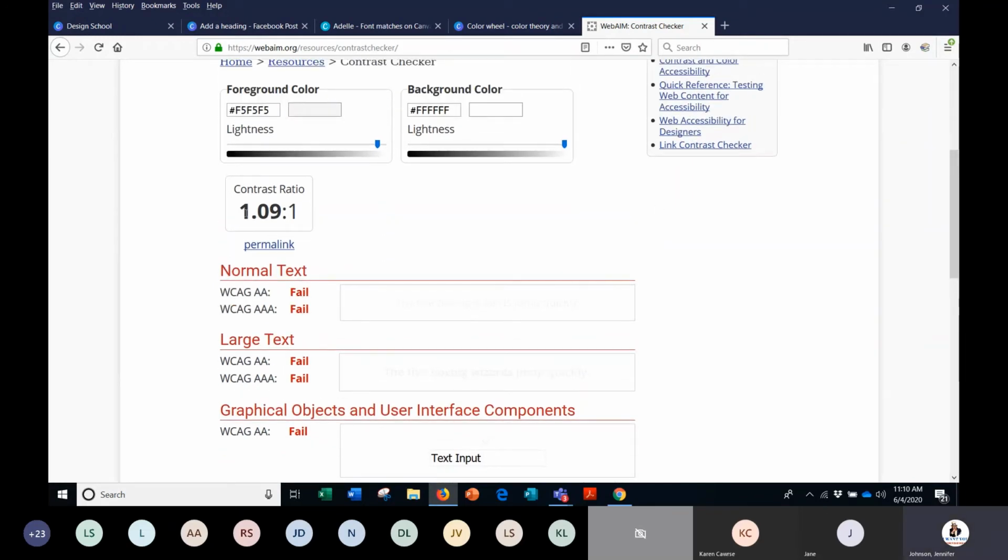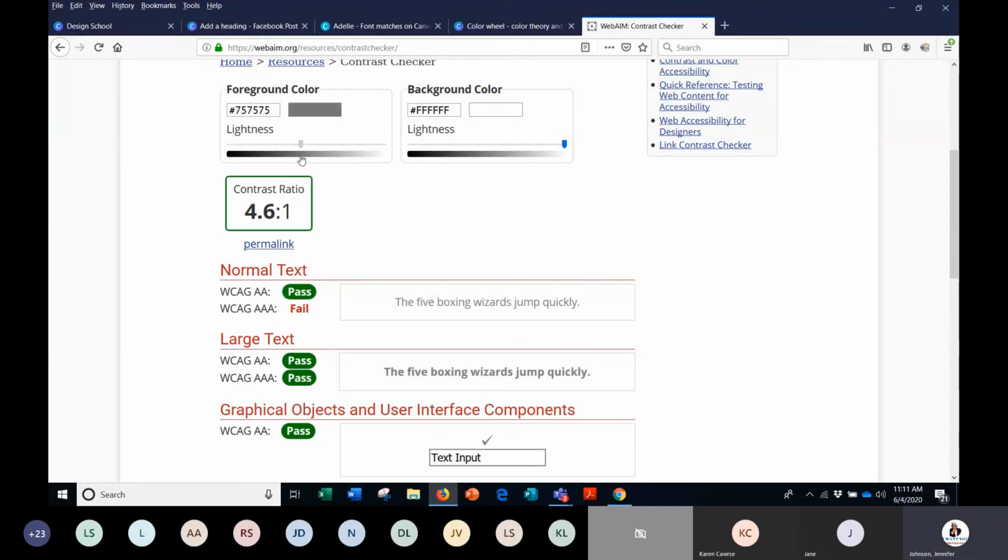This is the contrast ratio, 1.09 to 1. Not very good. It has failed on all accounts, no matter if it's large or a normal size. As you make this gray color darker, you will see that the contrast ratio is going up. Now, for the web, the ideal ratio where things are going to pass is 4.5, and I can't get it to go right on 4.5. Oh, see, even with this color, 4.5 isn't good enough. The standard is 4.5 to 1, but sometimes depending on the color, it's not good enough. So you want to make sure that it is passing on all accounts.